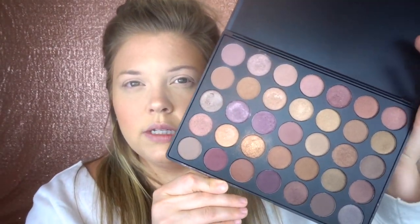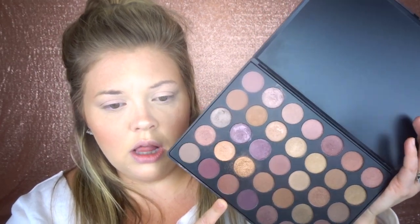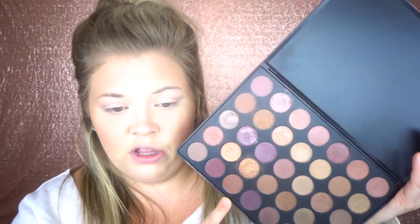So on my wedding day, I did use a Morphe palette. The Morphe eyeshadows are some of the best eyeshadows. Actually, to me, they are the best. Okay, yeah, this is the one that I used. It was the 35T. It's huge. It's like the size of my head. And it is mainly purpley tones and brown tones. A lot of shimmery colors, a lot of mattes. There's a lot of everything in this palette.